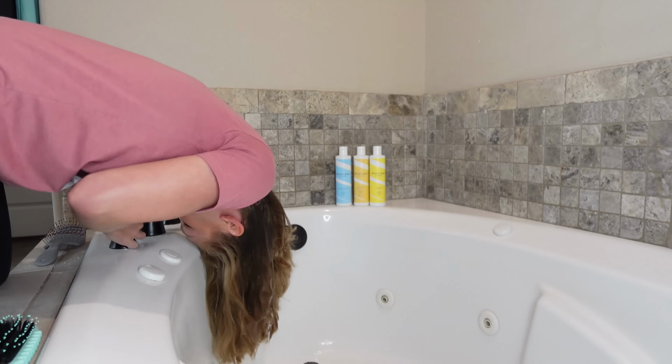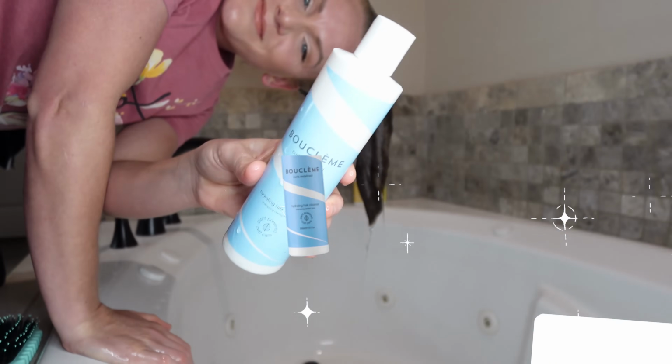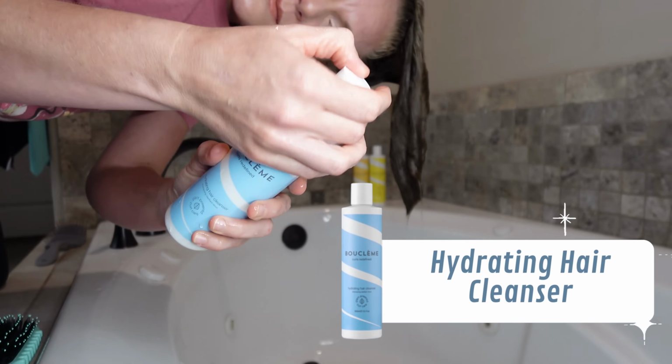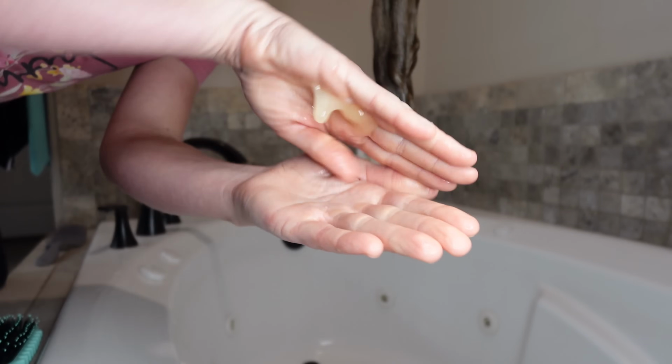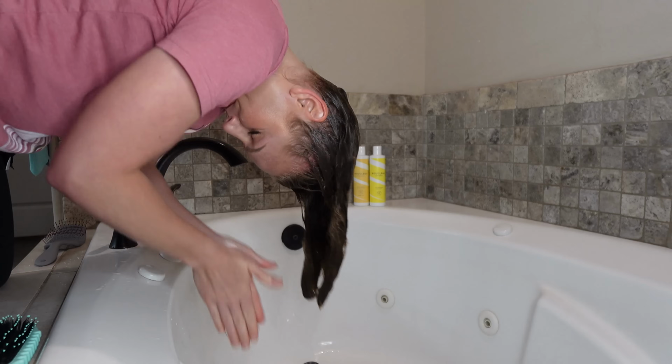All right, let's go. Alrighty guys, kicking off this wash day like we do, getting the hair nice and soaking wet before I grab the Bouclème Curls Redefined Hydrating Hair Cleanser. As you can see, this product is quite runny and it has an interesting color. It's definitely on the more opaque side.